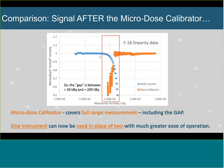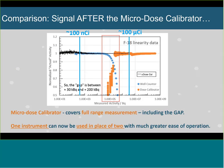And so now to go through some of the results, this is the measurement gap, and then if we add the same data from the microdose calibrator, we get this. So what I've been able to do is extend the range of a regular well counter up to about 100 microcuries. Now this upper range is the limit. The sweet spot of this microdose calibrator is essentially between this lower end, this 100 nanocuries, down to even as low as 10 nanocuries, up to about 50 microcuries, 60, 70 microcuries.